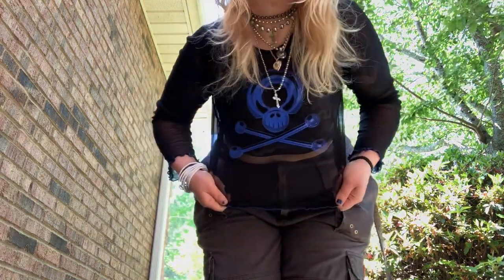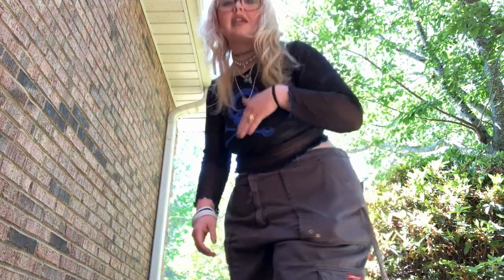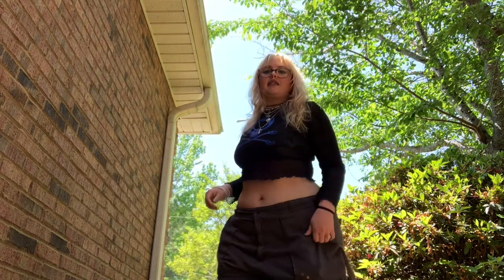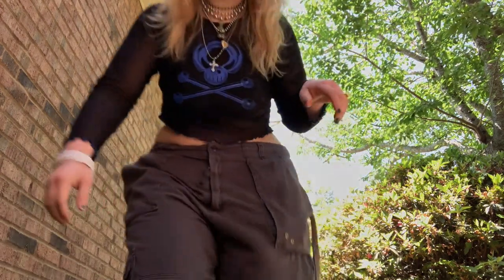All right, also here is my quick outfit for today to go look for bundle stuff and go to the post office. I have this spanky mesh shirt on with my gel bracelets and my ring and then my stag necklaces and then my famous cargo pants and my Osirises. So let's go to the thrift store.